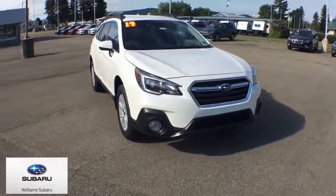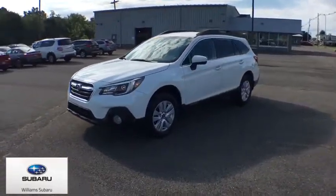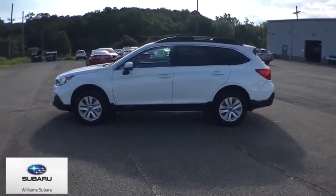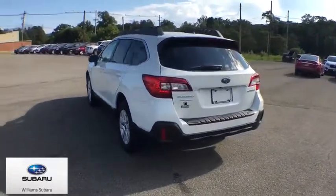We are pleased to show you the 2019 Subaru Outback. Take the go-anywhere capability of all-wheel drive and plenty of room for cargo and companions, and you've got the Subaru Outback. Let the adventure begin. This vehicle has less than 100 miles. Here are some of this vehicle's great options.